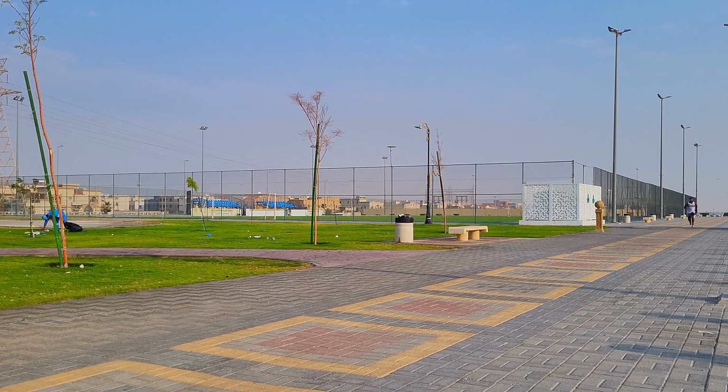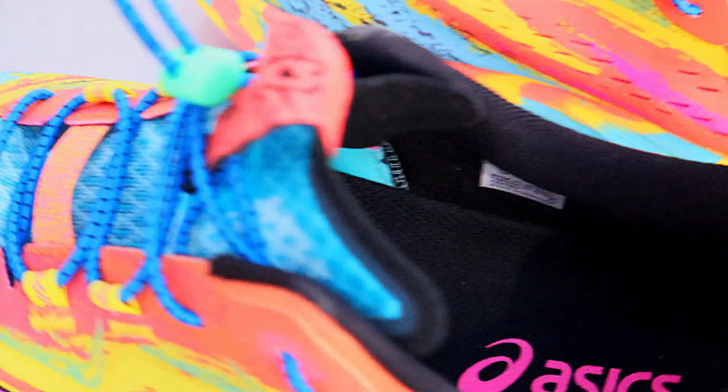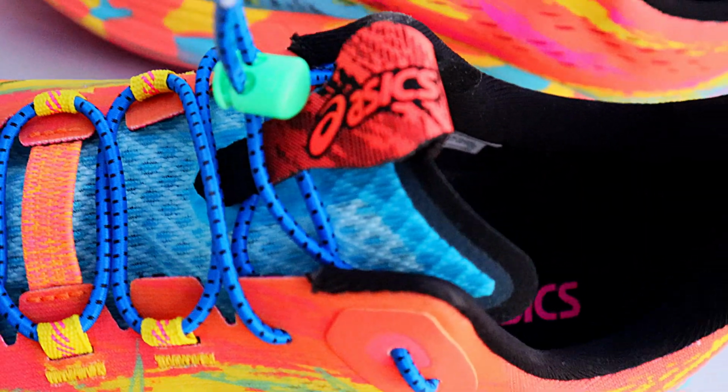3. Tongue. The tongue is still fully gusseted. However, it is not padded like in the 14th version. This made the new tongue less comfortable, irritating the skin in its upper part. However, it brings more breathability to the new version.